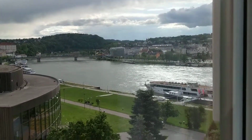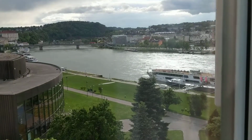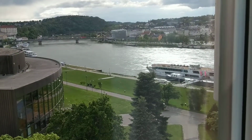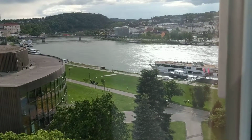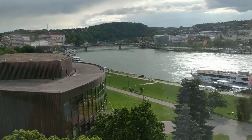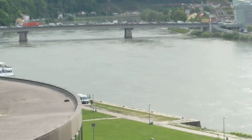You can see it is overcast. We actually have like an 80% chance of rain for most of the week, but so far Friday, Saturday, and Sunday look really, really good. Looks like the traffic is backed up pretty bad on the bridge over there.